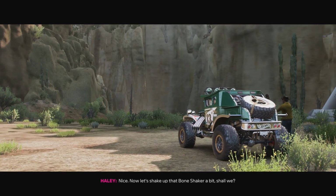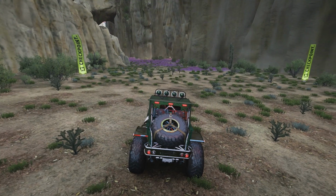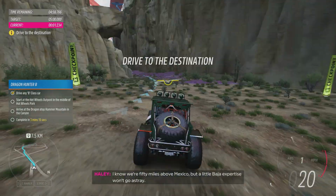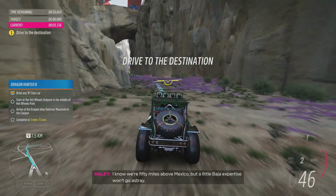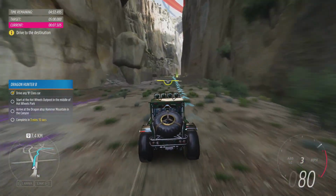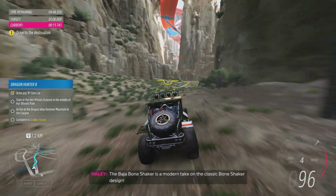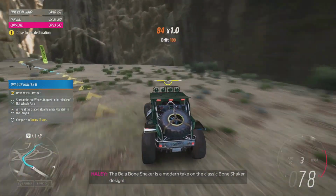Shaker a bit, shall we? I know we're 50 miles above Mexico, but a little Baja expertise won't go astray. I have a dinosaur bus. The Baja Bone Shaker is a modern take on the classic Bone Shaker design. I won't forgive him.